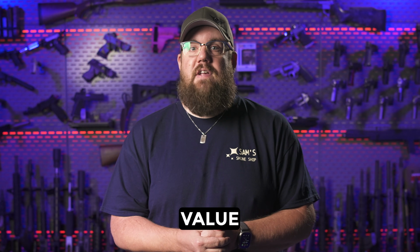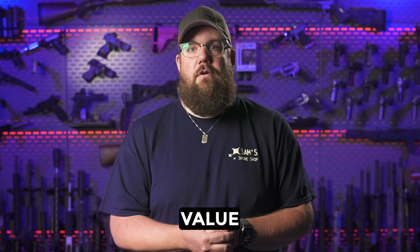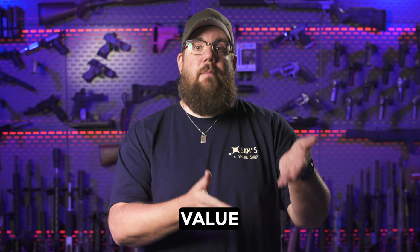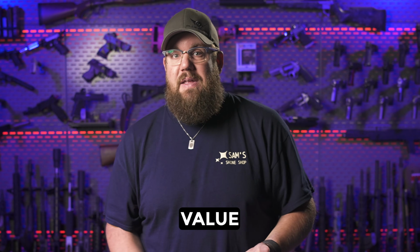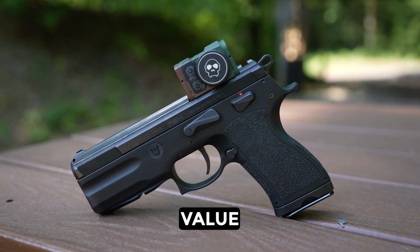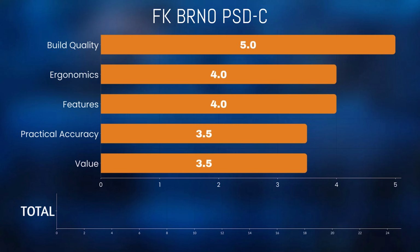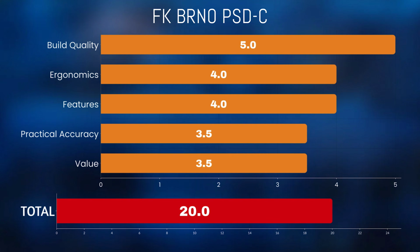So I guess we have to decide, is it worth that $1,500 MSRP? Kind of. If you're okay with the cost of the ammo and mags and looking for something different, this is a great option. It's a lot of fun. I would skip the caliber conversions entirely, but yeah, I'll give it a 3.5 out of 5 for value. And that brings the total score up to 20 out of 25. It's not for everyone, but we really did enjoy it overall.